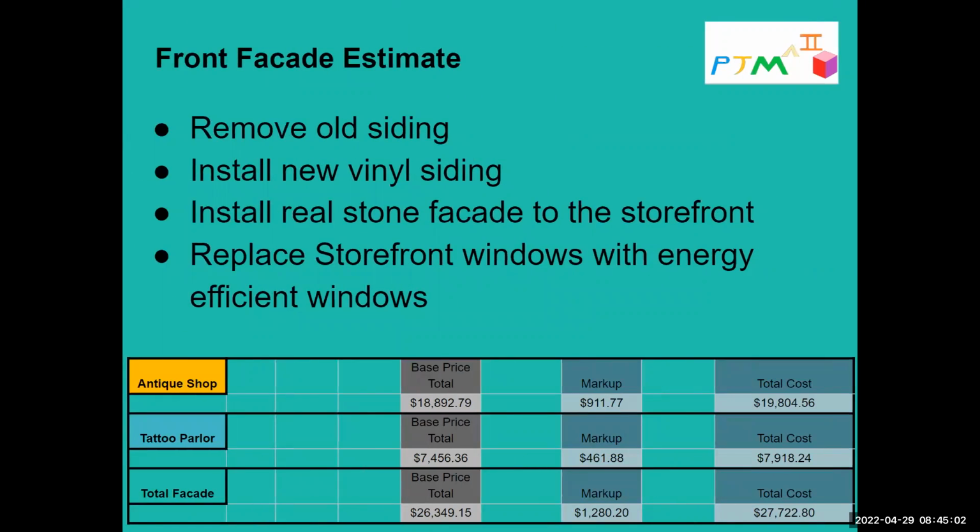Moving on to the front facade part of the estimate, we want to do this right after the roof. One thing to note is the antique shop part of this is significantly more expensive than the tattoo parlor, mainly because it has a much higher square footage because of that extra wall on the side of it. Some major cost points we have are the new vinyl siding and replacing the storefront facade with stone and new windows, which is more specialized labor, more specialized materials. Those are going to be fairly expensive. And we're looking at a total of about 27, rounding up to $28,000 for this.